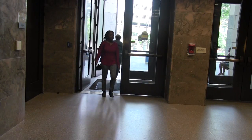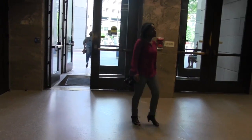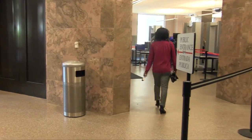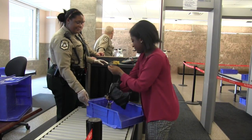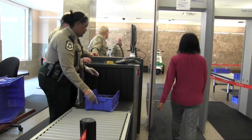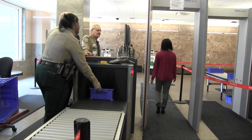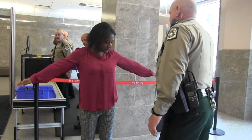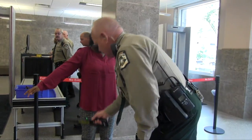Once inside the courthouse, you will have to walk through a security checkpoint operated by the Mecklenburg County Sheriff's Office. You must remove all metals from your person and place them in the bin along with any additional items like purses, bags, or suitcases. If the alarm sounds, you may be subjected to additional searches.